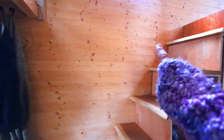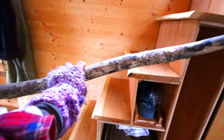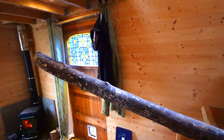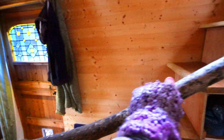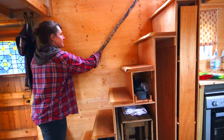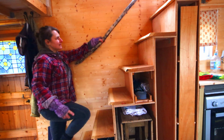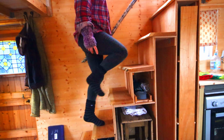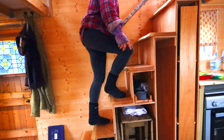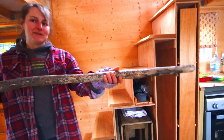I am going to put a handrail there, and I think the piece of wood that I would like to use is this piece of wood here. This was a piece of driftwood that I found. Very lovely and smooth. So I think the plan is to put it up there. Along there, just to give some help going up and down the stairs. So there, so to speak. Yeah, I was quite chuffed when I found this.